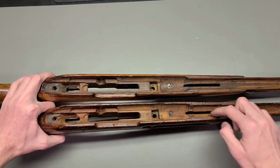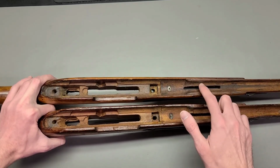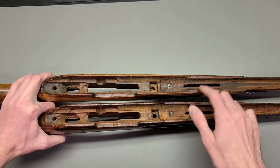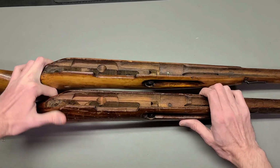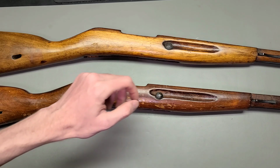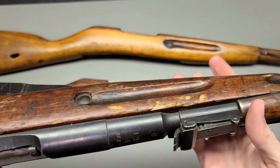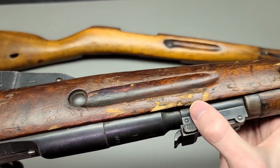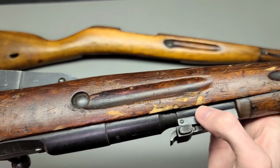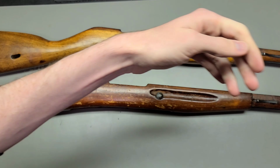This has a very distinct inlet. This has no inlet. So an M38 or an M44 pattern of rifle won't even fit in this stock. Okay, now let's go back to our M44 again to help show this. Let's look at the rear sight on this guy, on the M44. So this sight base, see, this whole thing wraps all the way around the underside of the barrel. Okay, 9130s don't have that.